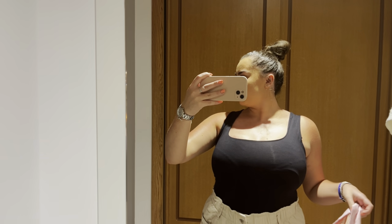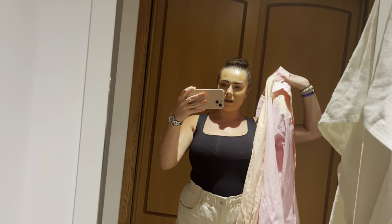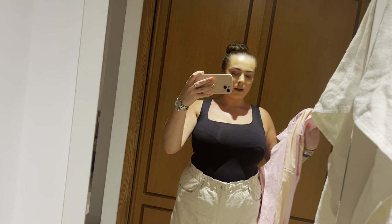I've done my hair in a bun. I feel like it has lived in a bun this holiday. Oh yeah, I think I've seen you with your hair like that. But I've put on this black vest top and these chino-y shorts. Oh, I can show you in the mirror. Black vest top? Who'd have thought? I feel like I have worn this outfit before. I just ran out of outfits basically. But I'm going to put this shirt on. It's a pink and orange stripe, a Primark one, I think.